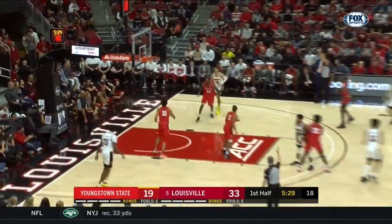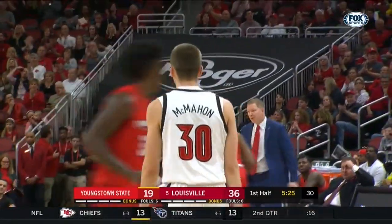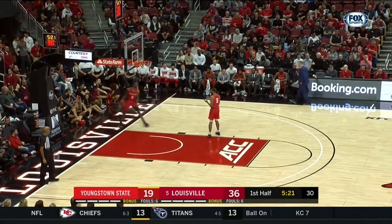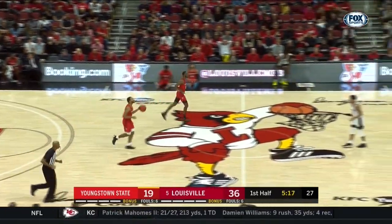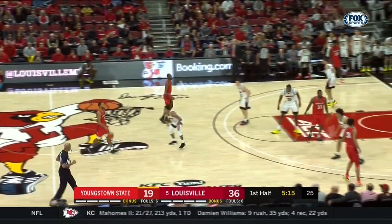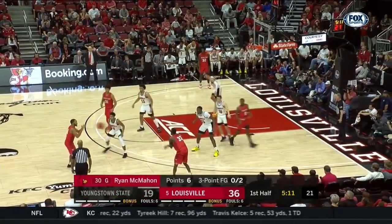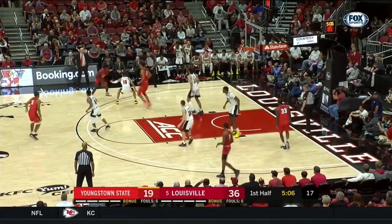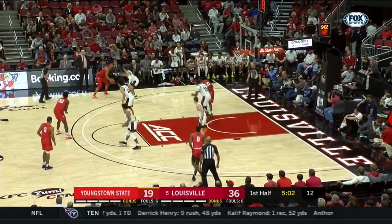Just 32% shooting in the first half for Youngstown State. McMahon, 6 points, a couple of threes. You simply can't forget about him. Yeah, he's pretty far behind the line, but every time he catches the ball, you've got to go to him. You cannot give him that kind of room. He made 53 three-pointers a season ago and shot 35% from beyond the arc, one of the tri-captains for the Cardinals this season.